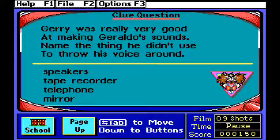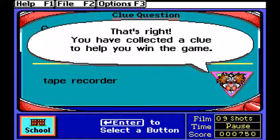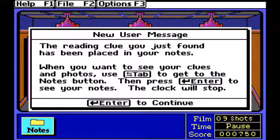Jerry was really very good at making Geraldo's sounds. Name the thing he didn't use to throw his voice around. Well, it said he didn't use a tape recorder. That's right! You've collected the clue to help you win the game. Awesome. The reading clue you just found has been placed in your notes. When you want to see your clues, use tab.